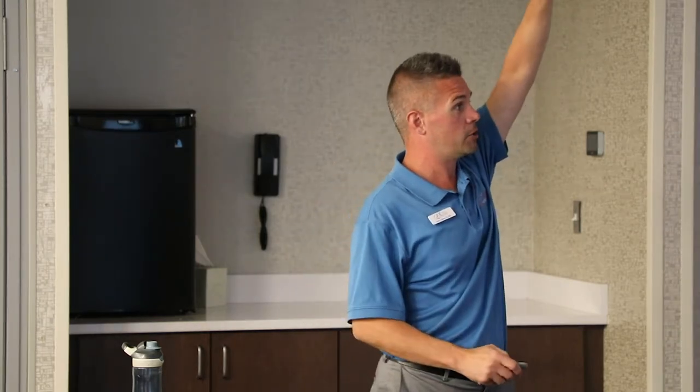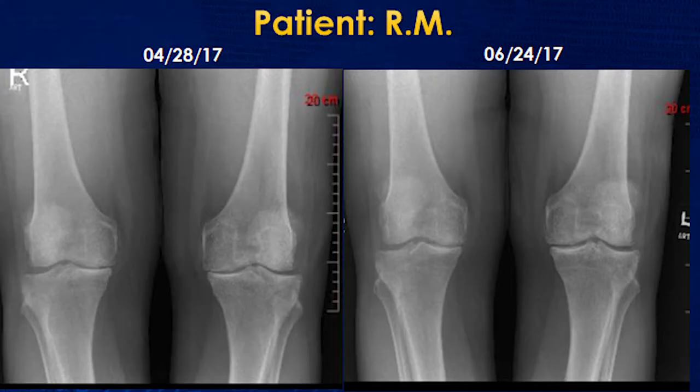5 right knee surgeries and 6 left knee surgeries. He was getting cortisone injections and gel shots done every 3 months, and he had done that for 5 years. That way exceeds even the 3 times ever in a person's life, doesn't it? He's accomplished that in a year.